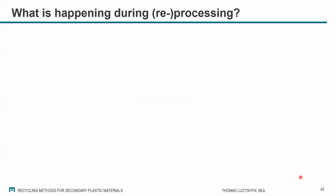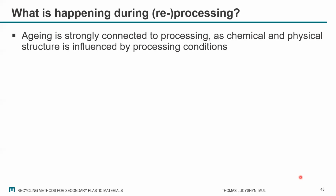So what is happening during processing or reprocessing? In processing, we have the highest temperature for the material. In use, in application, typically the temperatures are not that high, but in processing we have to go to those high temperatures to be able to melt and shape them. And aging, therefore, is really strongly connected to the processing step, as those chemical and physical structures are influenced by processing conditions.